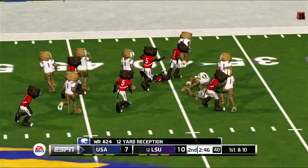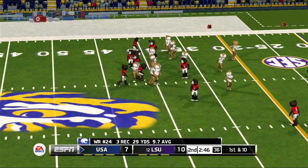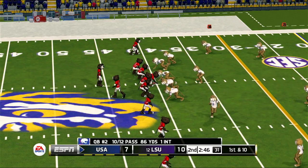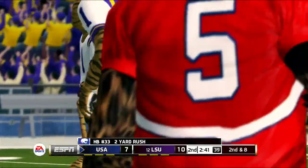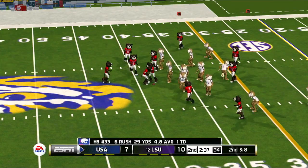And down he goes, right around the 40. Number 32 makes the tackle at the 40-yard line. First down. Let's get this. Number 32 with the carry. Makes it second and eight.